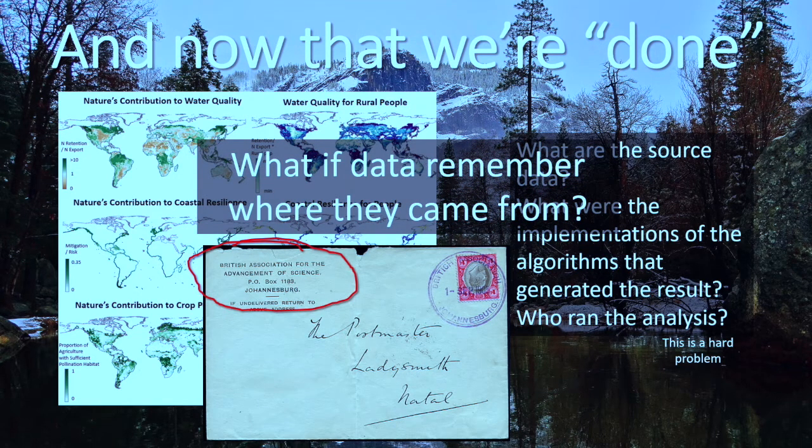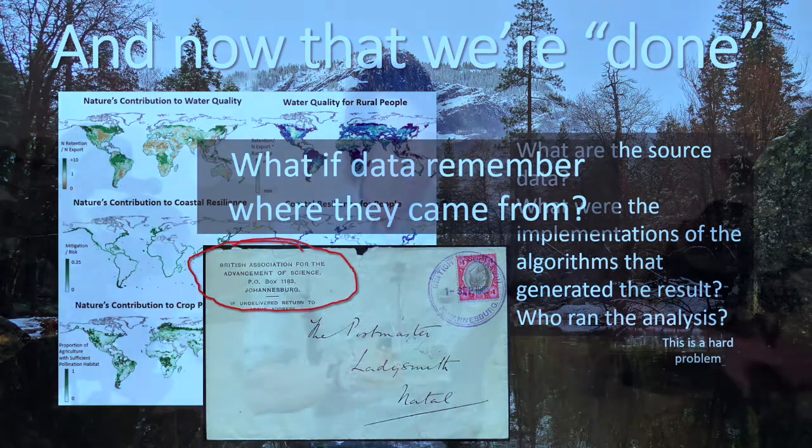So what if data were like that? What if you could, after the fact, not go find a file that you read somewhere, but what if the nature of the data itself remembered where it came from and how it was computed? And if that were the case, all this stuff goes away.